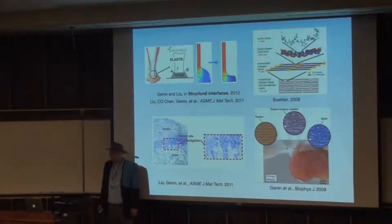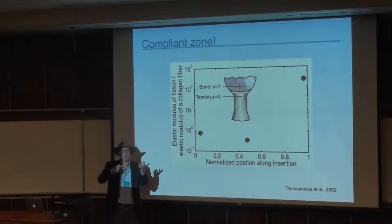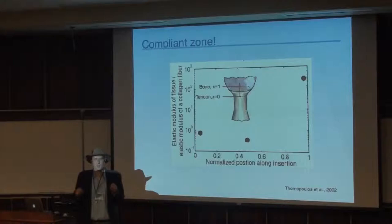All right, so let's start talking about this gradient down here. This is our starting point back a decade ago. Our colleague Stavros Thomopoulos did the first ever test on one of these tendon to bone attachments, put it in an Instron, measured strains very coarsely, and came up with something that seemed to be an artifact. That between tendon and bone, the largest structural mismatch you can find in all of nature, there's a region that's more compliant than either tendon or bone.